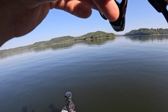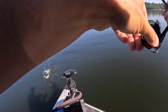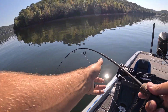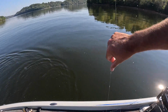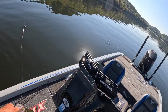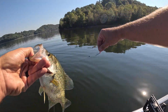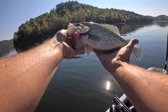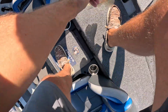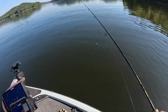That's a crappie. He followed it a good ways out of the brush pile and bit it. Just barely. I just felt it get heavy. Didn't hit it hard. That's a good fish too. Biggest one of the day so far. Come here, bud. There he is. He was right there in the nose. That's a good fish right there. Dang good fish. I'm gonna keep a limit of them today. I got somebody wanting some fish, so I'm gonna give them some fish.